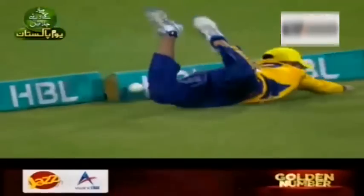Oh, sweetly timed, really sweet off the bat. Just a little flick in the leg side, little bit of wrist work, and it's sped away. It's surprising that even after all that rain, the outfield is still lightning. 3 boundaries, Sami's worried straight away.